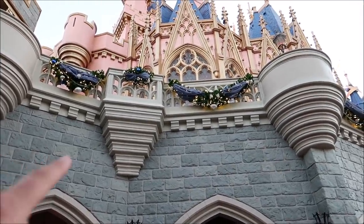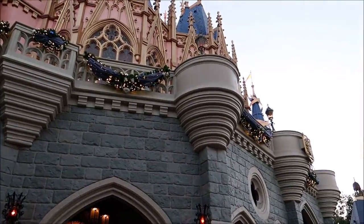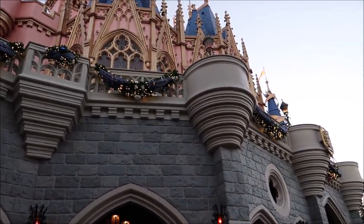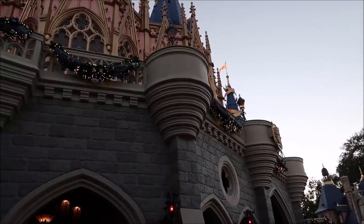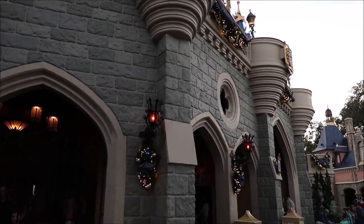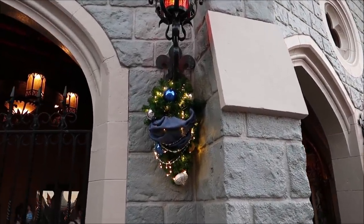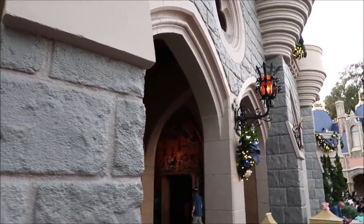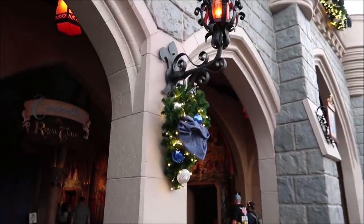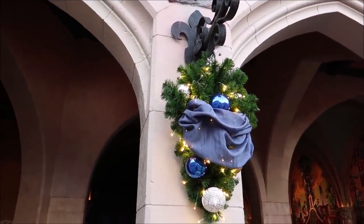And take a look at the Christmas decorations on Cinderella Castle. I don't know if these are for the 50th or if they're new, but I don't remember the blue tied into it. And you know, the color blue is a main part of the 50th anniversary, but they are so beautiful. Like these little wreaths right here. If these ever become available to purchase, I would buy one. I have some ornaments from the tree here at Magic Kingdom, and I'd love to get a Mickey wreath. That would be something amazing too. But having one of these bad boys, you never know.